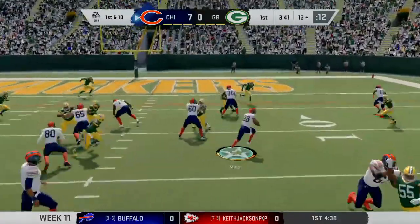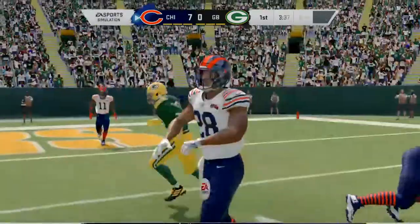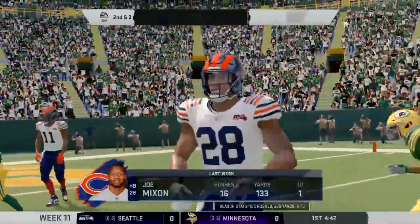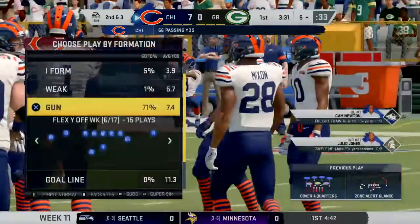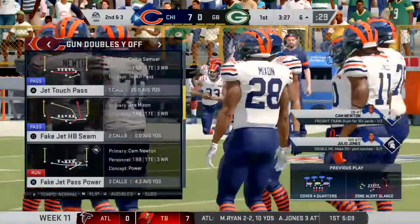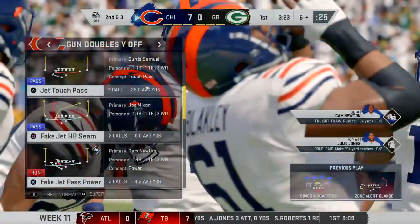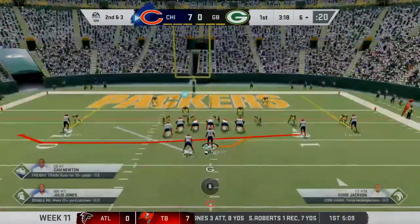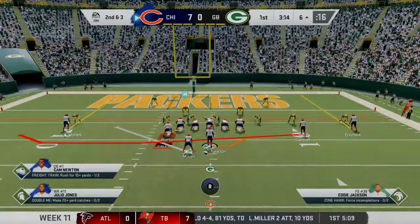Mixon with a first down carry. Showed off the juke, but still corralled shy of the 5 at the 6-yard line. The numbers for Mixon last week, 16 carries, up over 130 yards, and a touchdown. And the way they ran the ball in last week's game has to be satisfying to their entire staff because they're seeing not just a back gain big yardage, but they're seeing an offensive line really in sync.